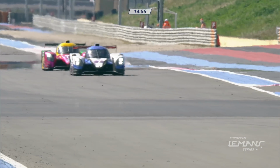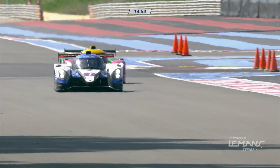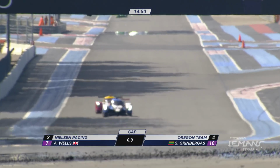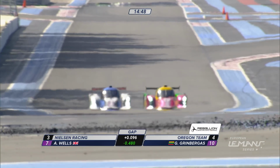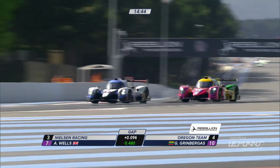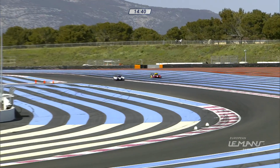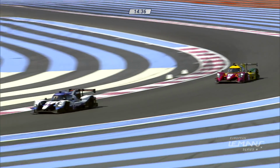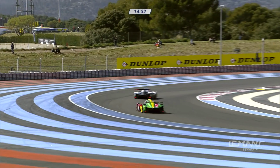Battle for 3rd in LMP3, Tony Wells for Nielsen, and right behind him, Gustas Grintsbergas, the Lithuanian for Oregon. And Gustas, the man who started this race on pole in LMP3, sweeps around the outside at Senior, doesn't quite have the overlap, but drifts out very wide indeed. Comes back on, keeps his momentum up. He will live to attack again.